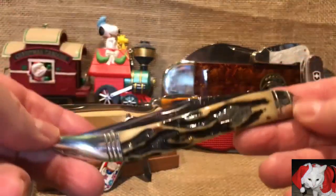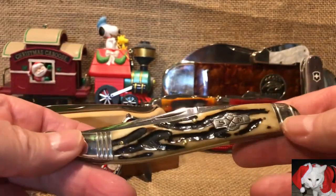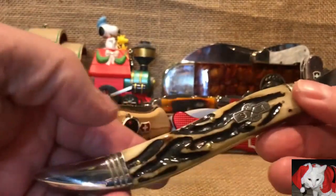Obviously, one of my favorite knives that I got this year was the Shatton Morgan large toothpick. And this thing is just beautiful. This is in the File and Wire series. I talked a little bit about what that meant. You got the worm groove going on here. Just really a beautiful knife. See there, it was made in Titusville, Pennsylvania.